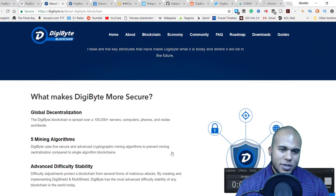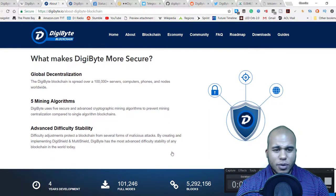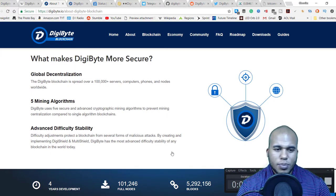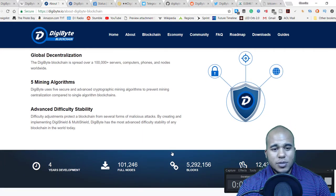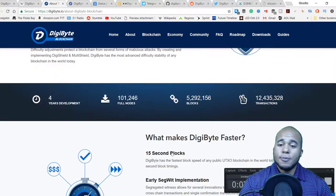Global decentralization. The Digibyte blockchain is spread over 100,000 servers, computers, phones, and nodes worldwide. 5 mining algorithms. Digibyte uses 5 secure and advanced cryptographic mining algorithms to prevent mining centralization compared to the single algorithm blockchains. Advanced difficulty stability. Difficulty adjustments protect a blockchain from several forms of malicious attacks by creating and implementing DigiShield and MultiShield. Digibyte has the most advanced difficulty stability of any blockchain in the world today.